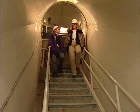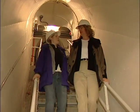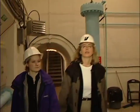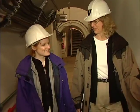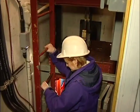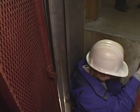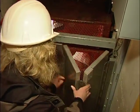So Suzanne, we're about 50 feet below the top of the dam right now, and we've got about another 200 feet to go. Whoa, okay. Fortunately, we don't have to walk all the way down. We actually have an elevator. And I'll send you down first. Okay. And our crew is waiting down below, so they'll see you out at the bottom end. Here I go. Have a good trip.